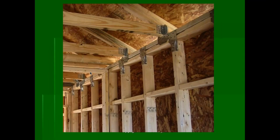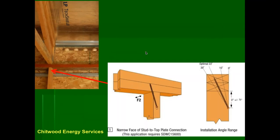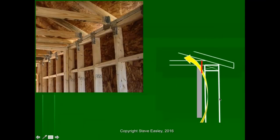Now typically with double top plates and the types of fasteners that we have to use for our roof tie downs, this creates another problem for us, because as we put our drywall over the top of this, we get conditions that create airflow that runs from behind the drywall up around these connectors and into the attic. So when we're looking at having lower blower door test numbers of less than 2 air changes per hour, you're not going to get there using these types of fasteners.